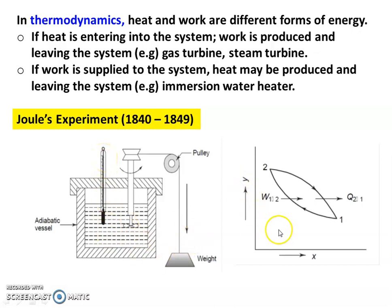So there are two processes, 1 to 2 and 2 to 1. 1 to 2, work is given to the system. When the weight moves down, work is given to the system. Because of that, the temperature increases. Then we stop the weight, then the temperature decreases and the fluid returns to the original state.